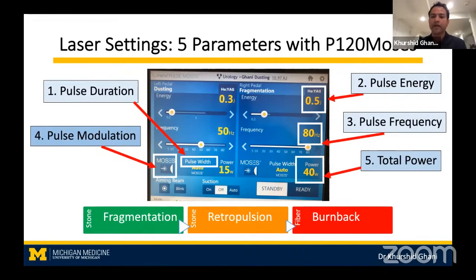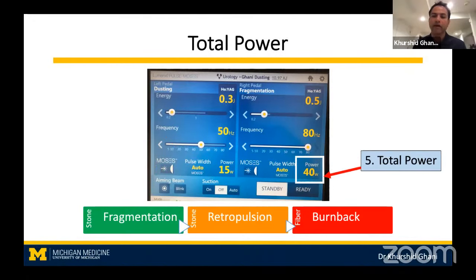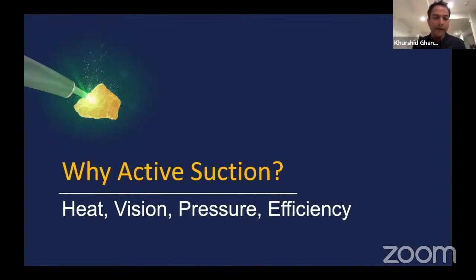So as we think about total power, I'd like to now say why active suction would be important. It's really around addressing some concerns around heat and around vision. Already Dr. Desai has mentioned intrarenal pressure. And really another factor is efficiency. I haven't put in outcomes here, but it looks like the work they've been doing at MPUH with the suction technique for their percutaneous procedures is that they're able to get 100% clearance. And maybe with active suction, we will start to go towards better and better stone outcomes.